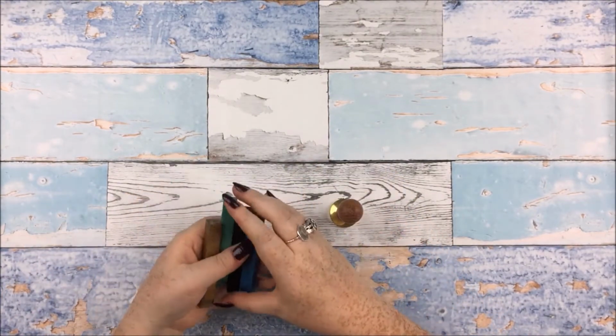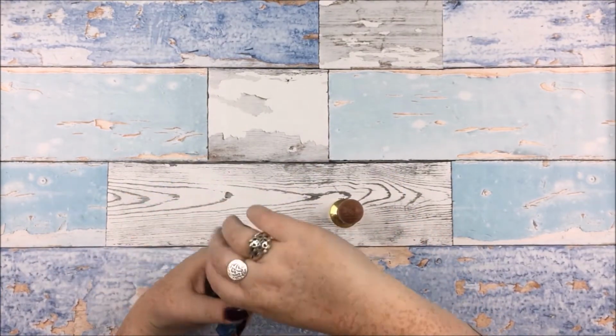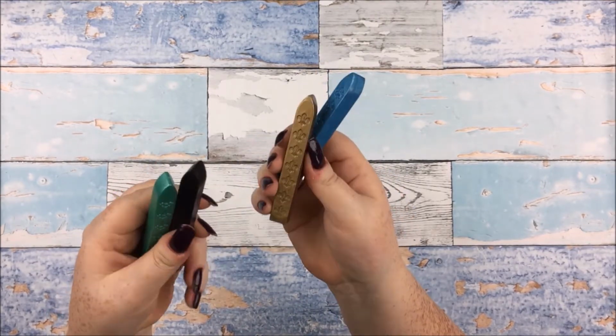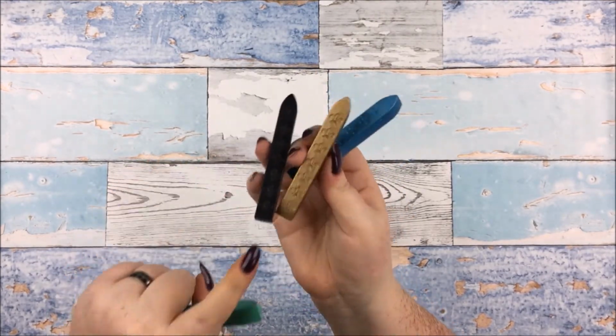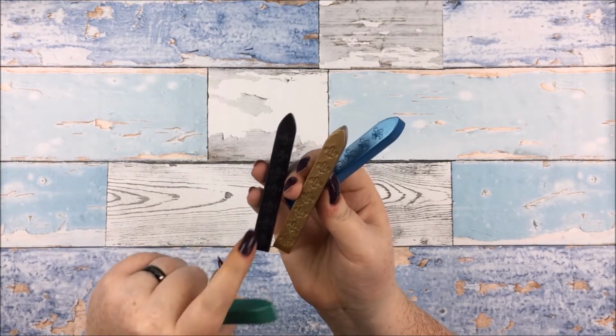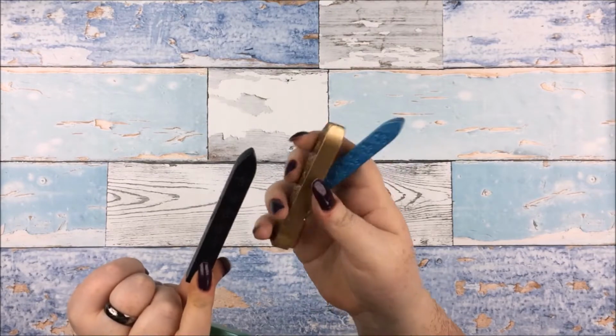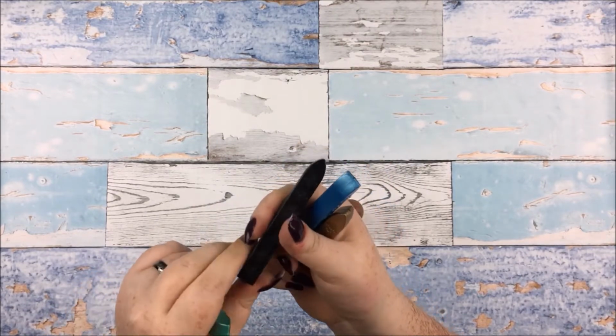And then I just got some of the sticks. And I got this lovely blue one. I got another gold because I needed one. I got a black, and I do have a black now because I got a wax stamp set from Paper Chase, which came with a black, but I made this order way before I was at Paper Chase.